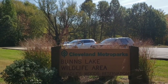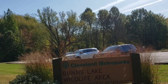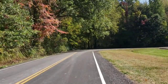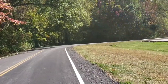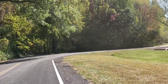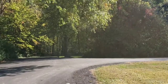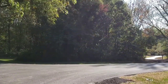I used to come here as a kid and a young adult. I haven't been here for a long time. It is approximately 3 miles from my childhood residence in North Ridgeville. Me and several kids from the neighborhood used to ride our bikes up to this park with our fishing poles, and we used to fish. The only thing we'd catch is bluegill. We wouldn't even catch a catfish, which most places you usually do catch.